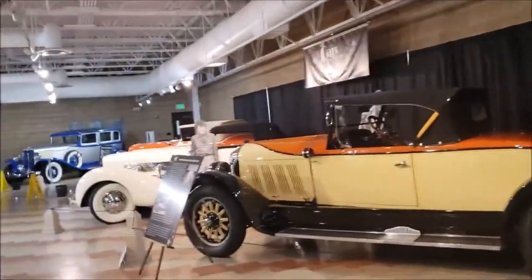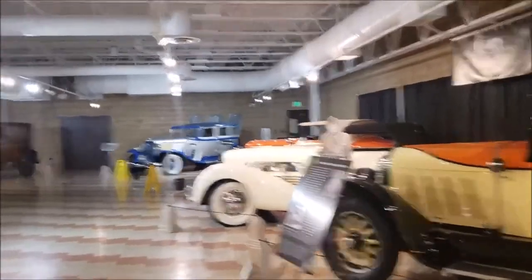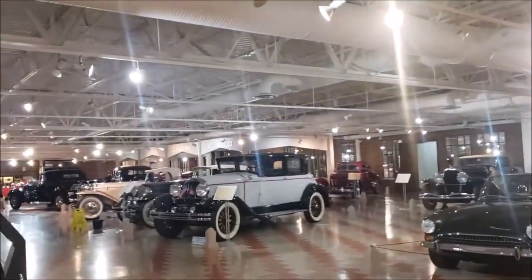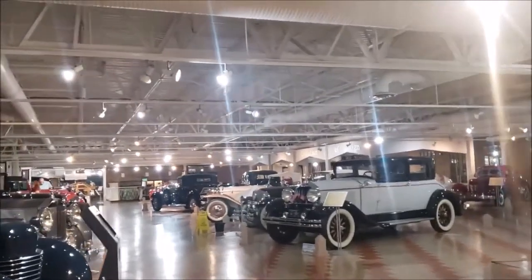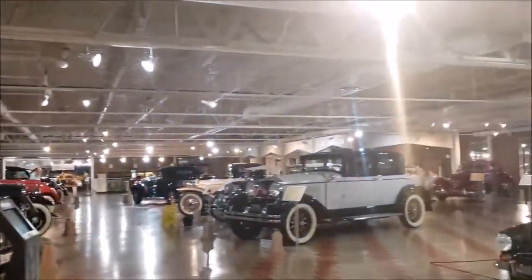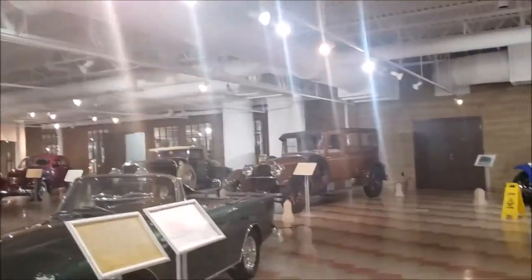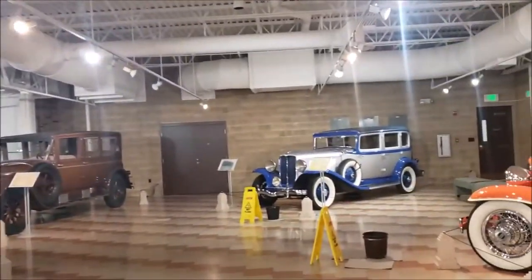Now we're in yet another room on the 3rd floor. This was a huge showroom. This was a huge place where they had some of the vehicles on display back then.